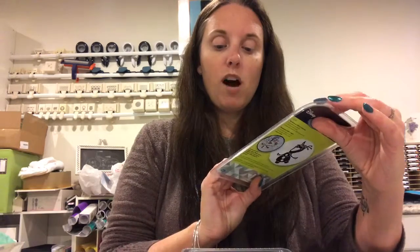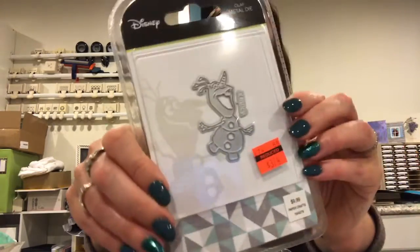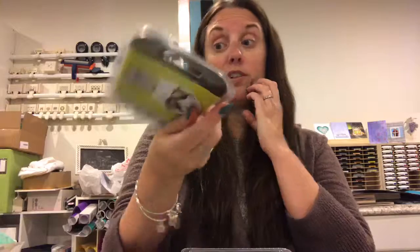And then you have Olaf. He was $9.99 and he's $3.74. So he was a smaller one. I don't think I ever would have paid $10 for this. That's kind of crazy. But $3.74, really can't beat it.